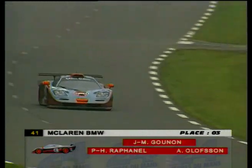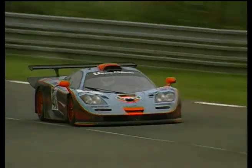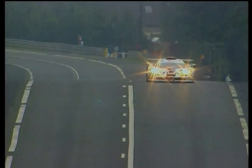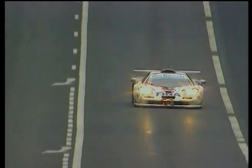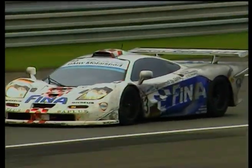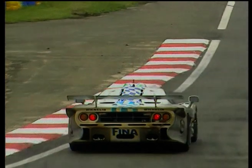In third place behind the two Porsches, the Gulf McLaren number 41. In fourth place, the factory McLaren of Cox, Raviglia, and Hélary. Of that trio, only Hélary has won here at Le Mans. He did it in 1993.